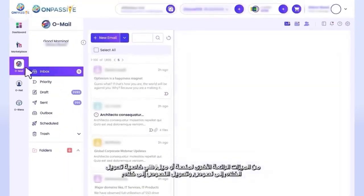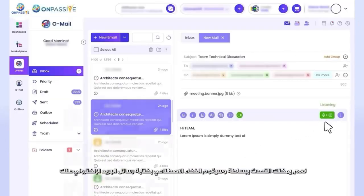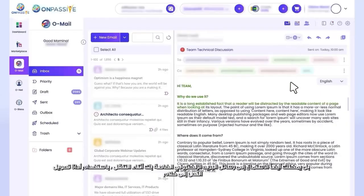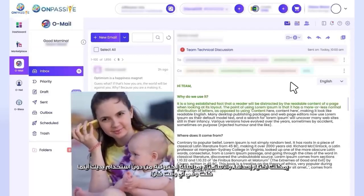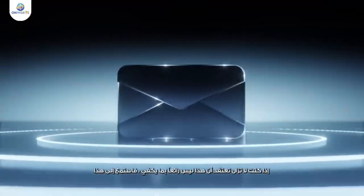Other cool features of OMAIL are the speech-to-text and text-to-speech tools. Yes, you can simply talk, and the AI will write all your emails. So convenient. Not only that, you can even listen to your emails on the go with the text-to-speech tool. There are four voice options to choose from. Select your preferred one and enjoy hands-free emailing anywhere, anytime. Isn't it fantastic? If you still think this is not cool enough, then listen to this.